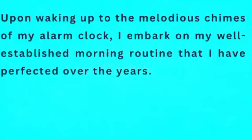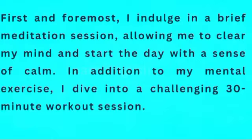Upon waking up to the melodious chimes of my alarm clock, I embark on my well-established morning routine that I have perfected over the years. First and foremost, I indulge in a brief meditation session, allowing me to clear my mind and start the day with a sense of calm.